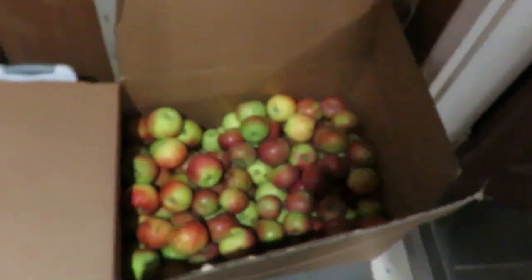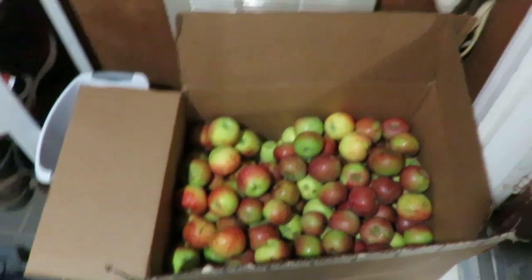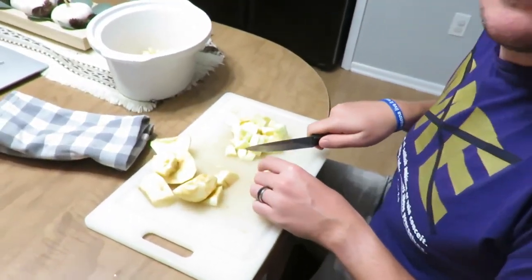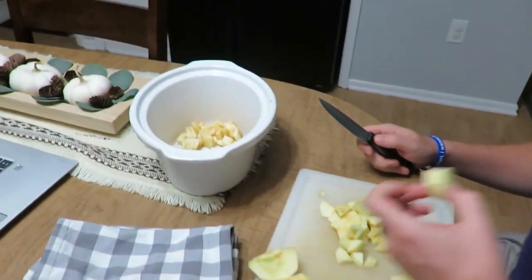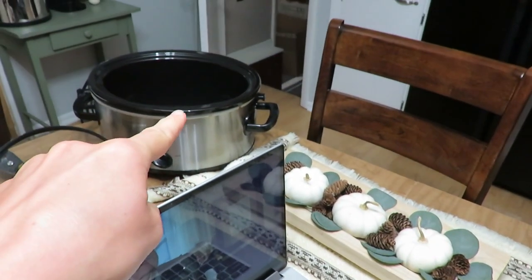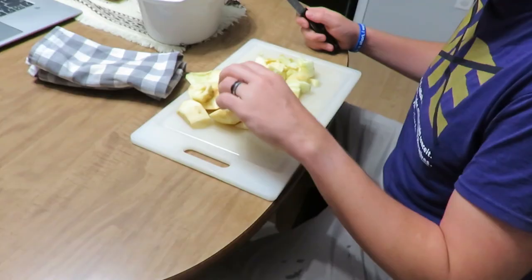Blaze did the rest of the dishes while I gave Nevaeh a bath, so now I'll do the rest of these. So here's what I've got. This really big box, so it's probably 10 gallons of apples, and we'll get started. So I recruited some help. He's chopping, I'll peel. We're gonna fill this 4-quart crock pot and then that 6-quart crock pot, hopefully by tonight. Unless we eat them all, right, honey? No, he's helpful.